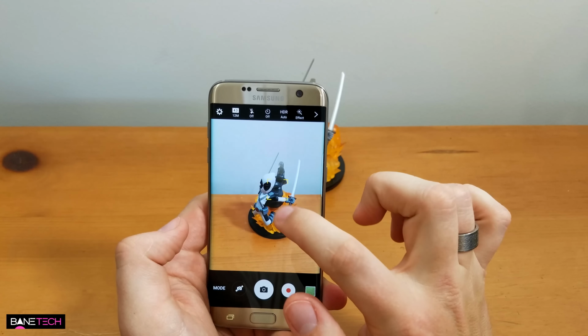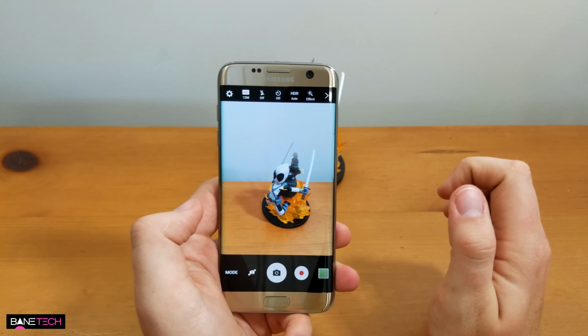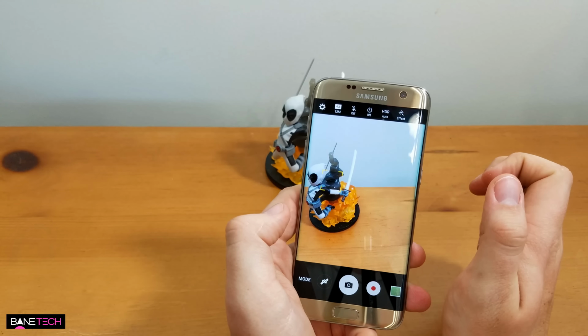Basically, all you gotta do is just tap on the screen right there, and then you're gonna see it focus around. It's always gonna stay on that part of the screen that you tapped. What's really cool about the tracking autofocus is that even if you're shooting in 4K, it still has that feature. Unfortunately, you can't have tracking autofocus and video stabilization at the same time. It's one or the other.